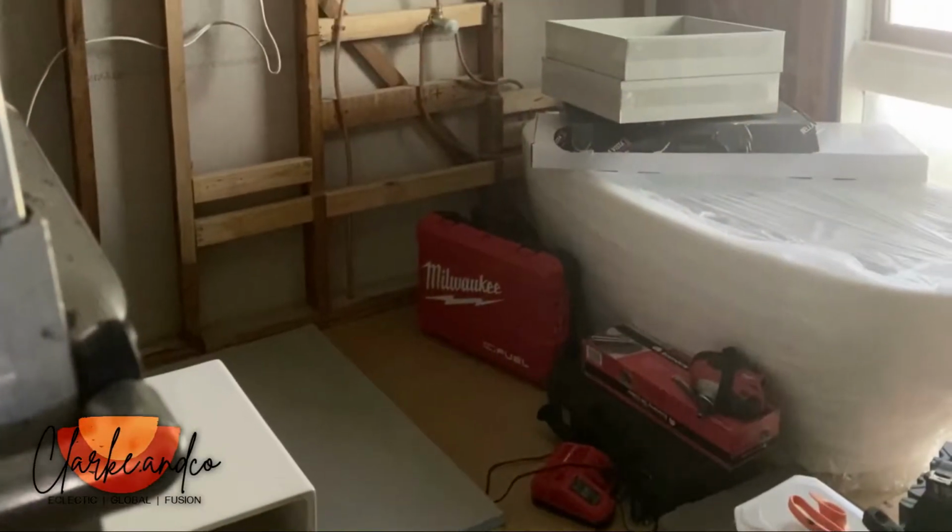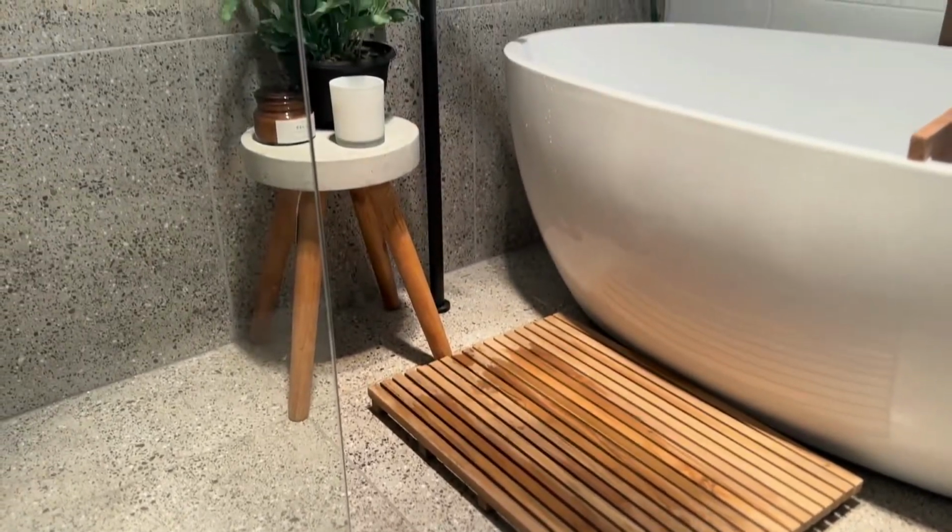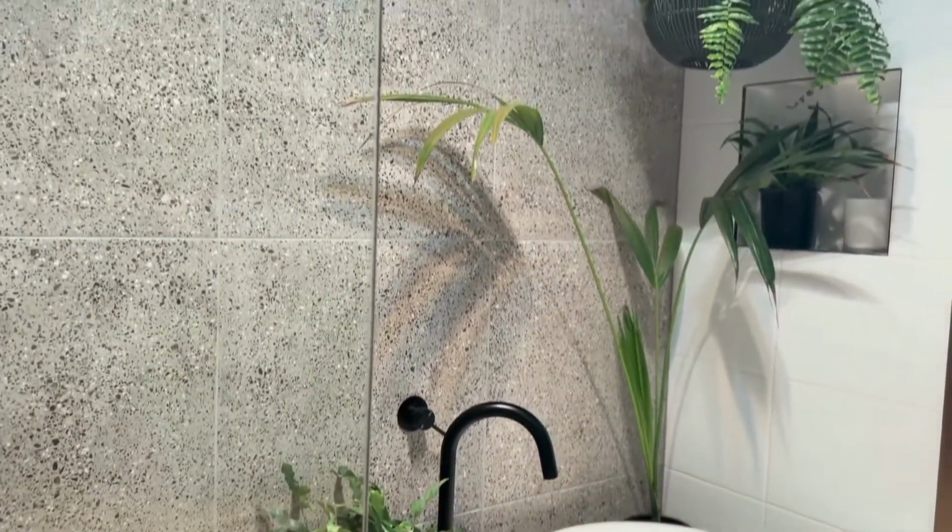Okay, so today we are going to be doing a full renovation on a bathroom that I recently did. Stick around because the end result is beautiful, even if I say so myself.